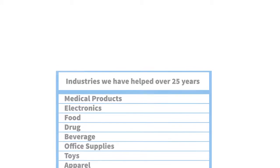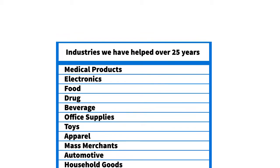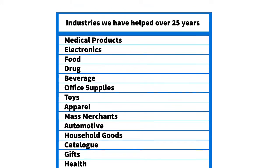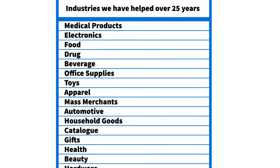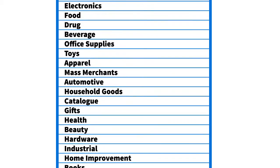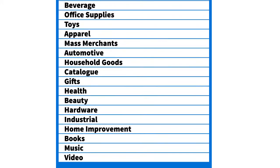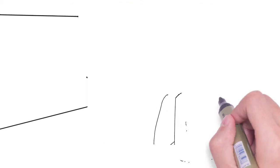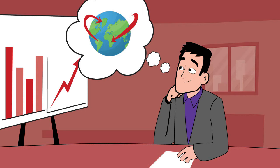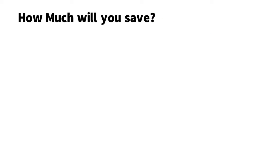Who can benefit? Over 25 years, we have helped many different industries, including but not limited to medical products, electronics, food, drug, beverage, office supplies, toys, apparel, mass merchants, automotive, household goods, catalog, gifts, health, beauty, hardware, industrial, home improvement, books, music, and video. Any executive who is motivated to improve, committed to change, and expects results can benefit, and companies with revenues exceeding $50 million will benefit the most.